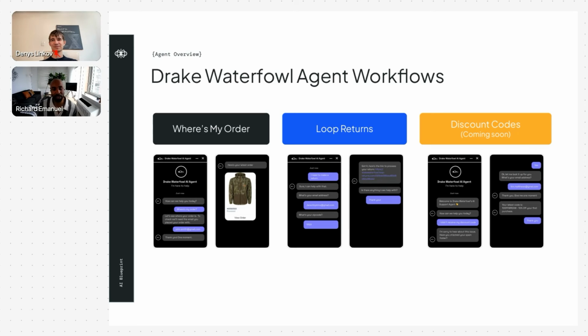But this is some of the conversations and workflows we've created. So, where's my order? Typically what we do is ask for the person's email address, and then we can present them with a carousel of the latest orders, and they can click on view order and get the exact details of where their order is and get their tracking number code. So that was a huge part of the cut down in tickets for Drake Waterfowl.